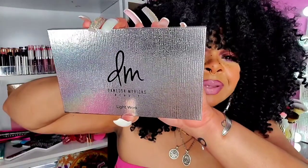Okay, guys, the next palette that I have to show you is actually a highlight palette, and it's by Danessa Myricks. I got the Danessa Myricks Beauty Lightwork Palette. Guys, now, this comes in two. It's a light work, and I don't know what the second one's called, but it's for my deeper tone beauties. This is for my lighter tone beauties. And I actually saw Babs Beauty here on YouTube use it a little while back. And man, I wanted to pull the trigger at that time, but I was gonna wait for this Sephora sales event. I definitely was gonna wait.